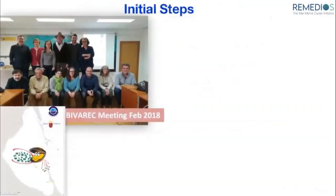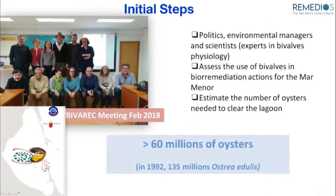In 2018, the Bibarek meeting joined politicians, environmental managers, and scientists to assess the use of bivalves in bioremediation actions in the Mar Menor. And scientists who were experts on bivalve physiology estimated, based only on bibliographic data, a number of 16 million oysters needed to have an effect on water clarity of the lagoon.